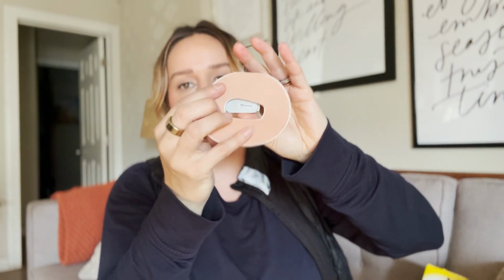I also purchased these pre-cut adhesive patches. You don't need it, but it would go right around the device. And it just ensured that everything stayed put. After showering, or if you're swimming or sweating, the regular adhesive doesn't flap up.